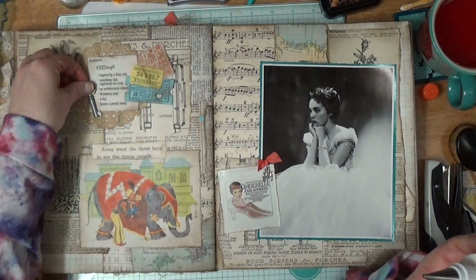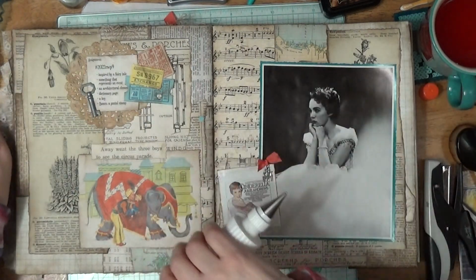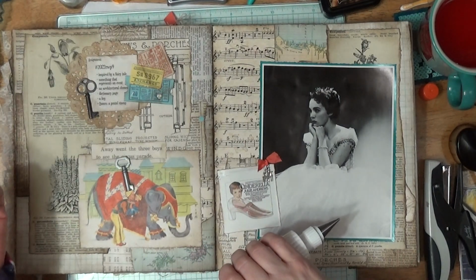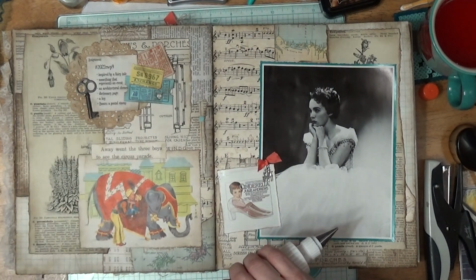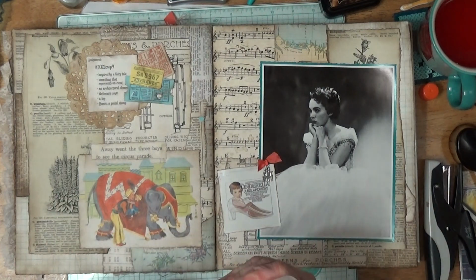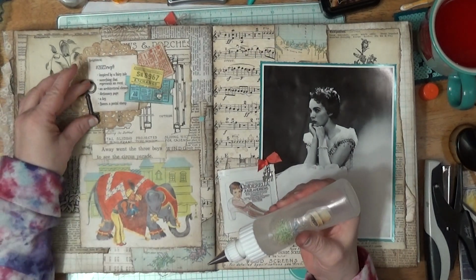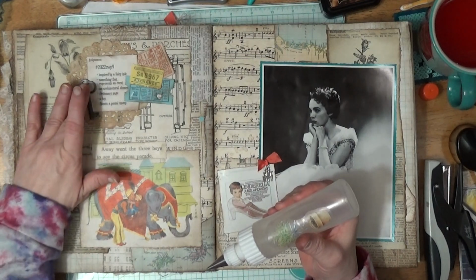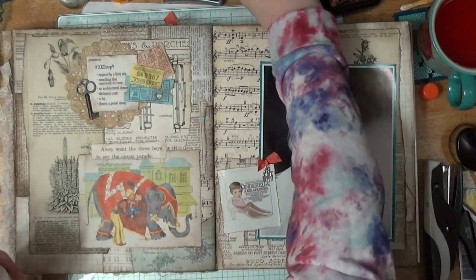Now my key, I think I'm going to put there. So it's either that one or that one. Unfortunately, that one works better, I think. I really like the other one the best. Okay.